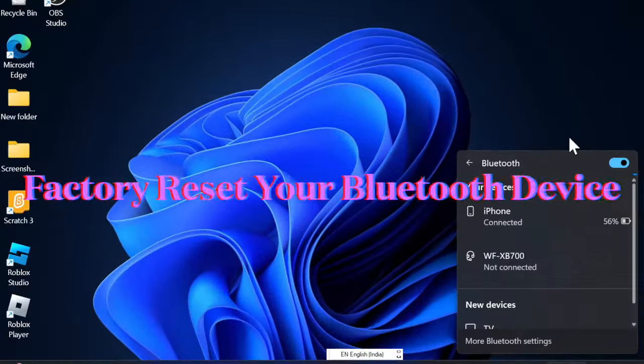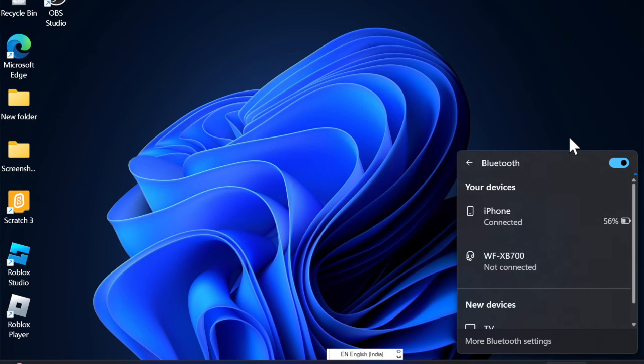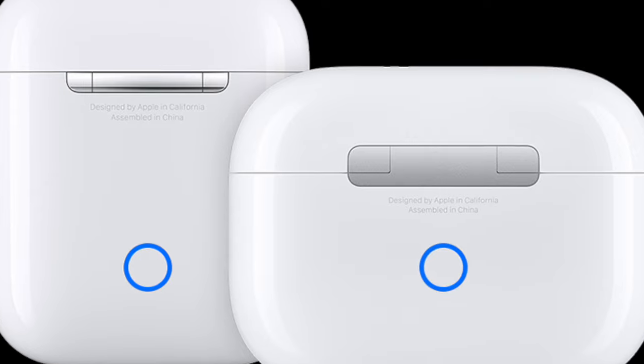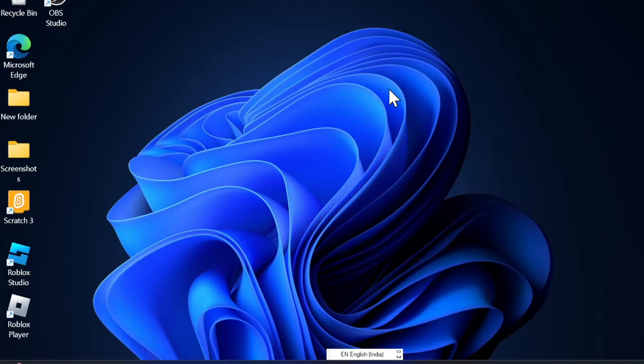Next up, I would suggest you to factory reset your Bluetooth device. The problem could also be deeply related to your Bluetooth device. Therefore, try factory resetting the device to check if it does the trick for you.